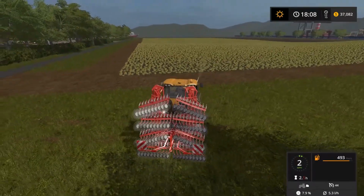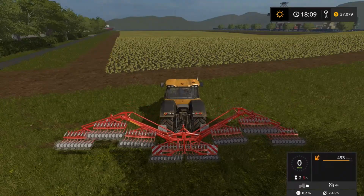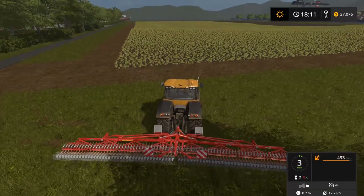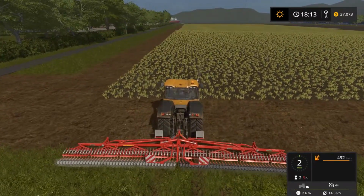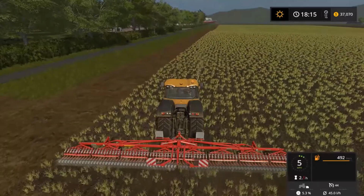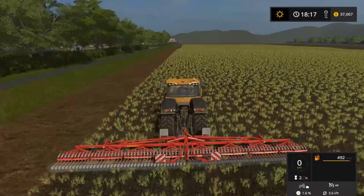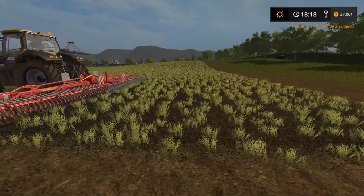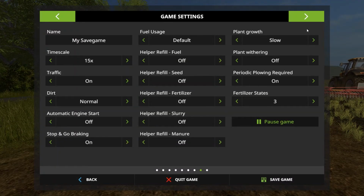Okay, never used it. Let's see what it does. How wide is it? That's got some width. Okay. Things I've never done in this game. That seems to be working. So, off to the races, worker. Oh, it's not very fast. Okay. Alright. What else do we have to do today?